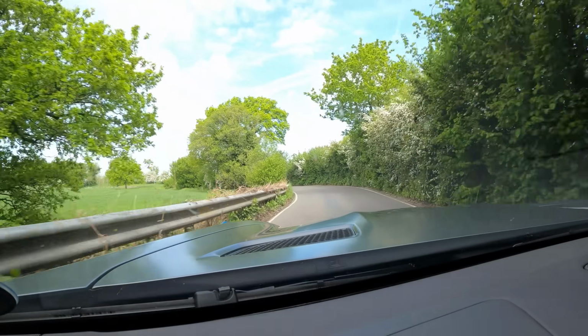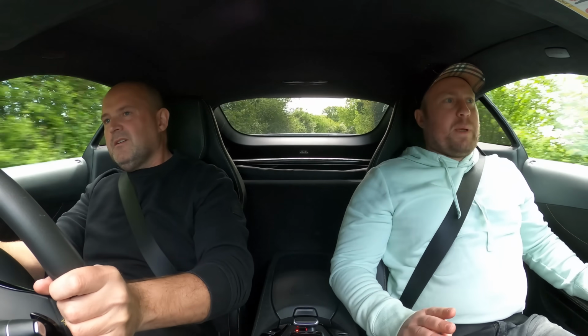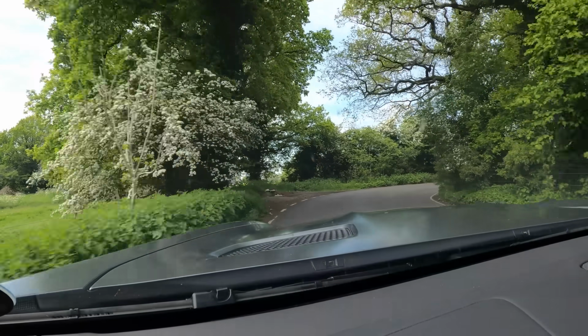I don't know how you can do it, because there's not enough room on these roads for two cars, and especially not here. There's not enough room, not even slightly, for two cars. Definitely not one of these. And you're going around the corners like there's nothing coming the other way and you can't see.